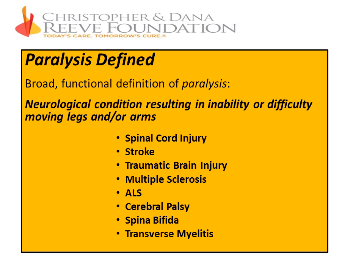We're going to go into some of the definitions about the grant. Our definition of paralysis is a broad functional definition. It's a neurological condition resulting in inability or difficulty moving legs and or arms, and this can be caused by spinal cord injury, stroke, traumatic brain injury, multiple sclerosis, ALS, cerebral palsy, spina bifida, transverse myelitis, and other conditions.